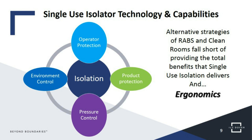So we're no longer in liquid form; we have a solid. So now we're looking at operator protection, to protect them against that potent compound. We do that through the environmental control of the isolator. And in a lot of cases, we use pressure control in the isolator, potentially both a positive pressure during the loading stage and a negative pressure in the unloading stage.